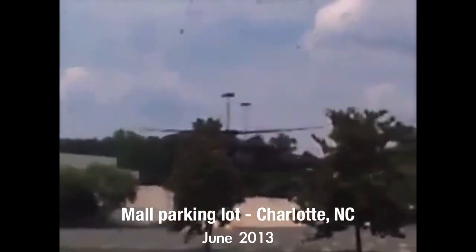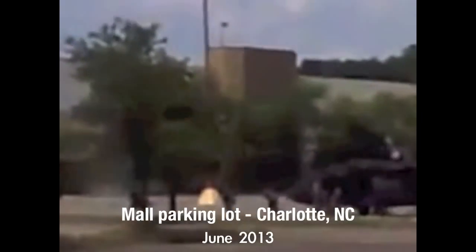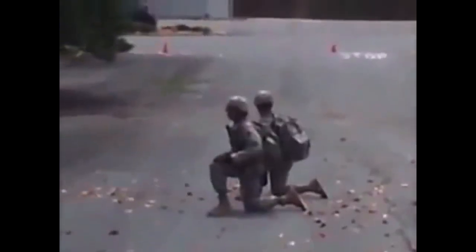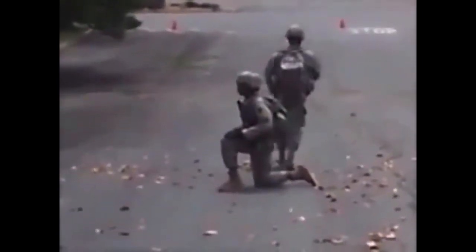I got that indication when I saw this drill in North Carolina where the guy was not allowed to approach. And I mean, you shouldn't approach Blackhawks anyway. It's dangerous. But the way that those guys kind of fumbled around coming off those choppers, they're not familiar with what they're doing. These are not American troops. I'd almost be willing to bet on it.